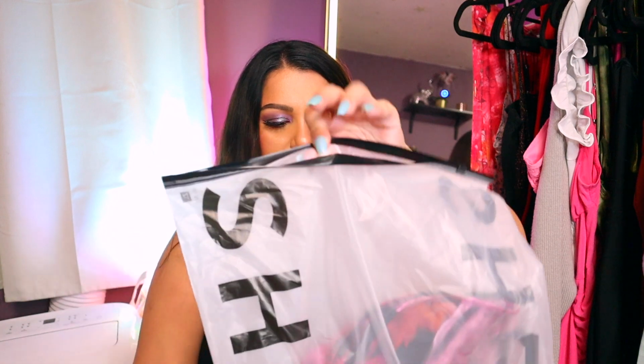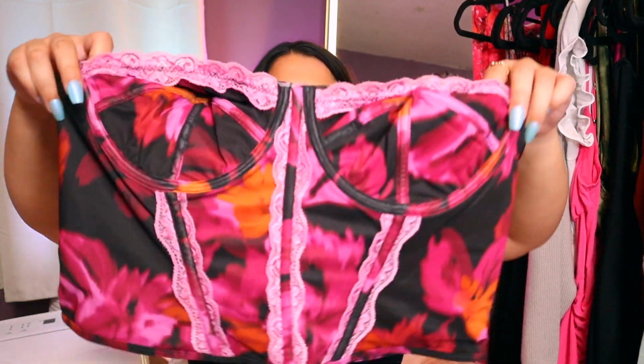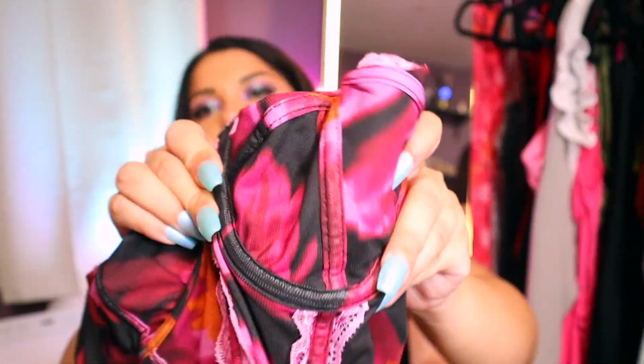Okay, so next I got this top, and it is like a corset. Oh my goodness, I cannot wait to wear this. Look at how beautiful this corset top is. And it's a halter top too. It has some boning in the corset itself, so it will actually keep the girls up, and it has some boning here in the front, so it's an actual corset. It has beautiful lace all around, and on the back it does clasp like a corset. I got this in 1XL. Again, like I said, SHEIN does run a little small, so I did get a little bit bigger size.